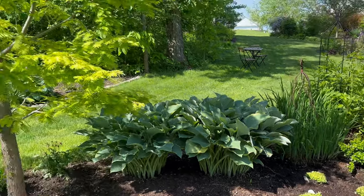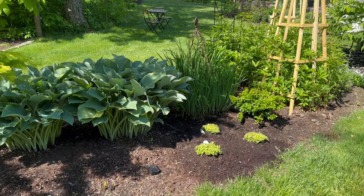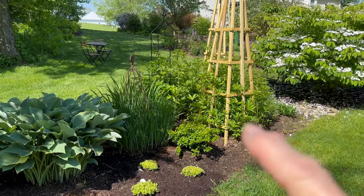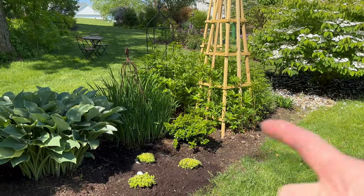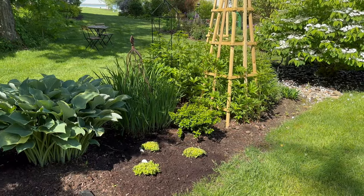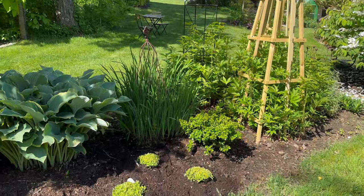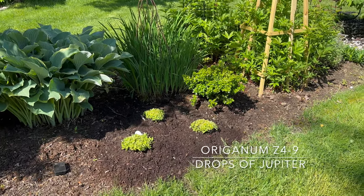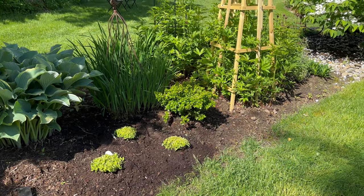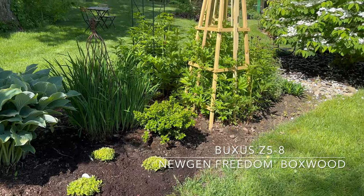Now on the back side of the Dawn Redwood, I've got two very large hostas, the Queen of the Prairie, that I showed you that we pulled out. The rest of this entire bed was just suffocating everything. I have a beautiful Siberian iris there that was given to me a long time ago by a friend. I added three drops of Jupiter. And I added a new gen boxwood. So that's all that went in this end of the bed.